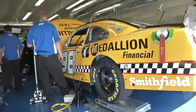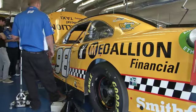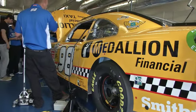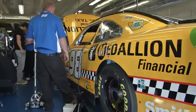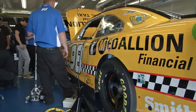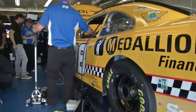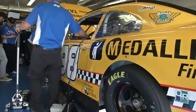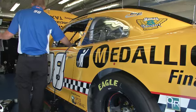Super Shoe, Corey LaJoy, right next door. Corey LaJoy splitting the deal, running double duty this weekend. He'll be over in the number 77 machine in the NASCAR Sprint Cup Series as he gets his feet wet here in some big old heavy fast stock cars on a 1.5-mile oval. Corey LaJoy, very talented driver, living nearby here in Concord, North Carolina.